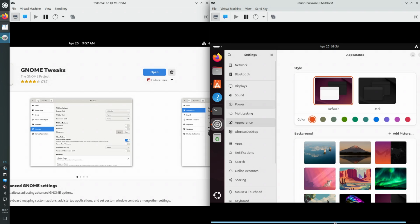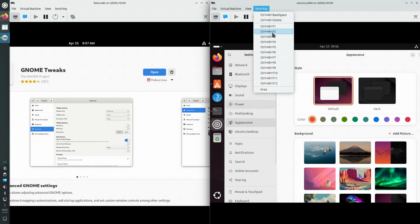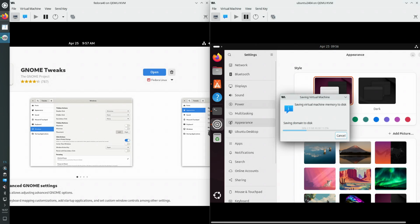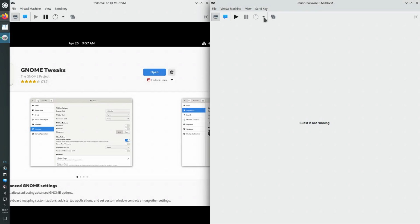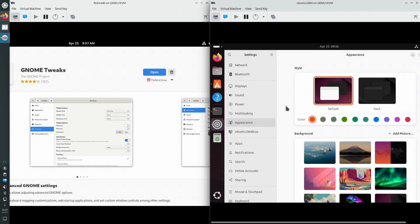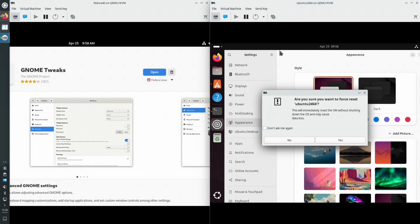The Ubuntu machine has frozen. How do we fix that? Save. And start. Nope. Let's shut it down. Reboot. Nope. Force reset.